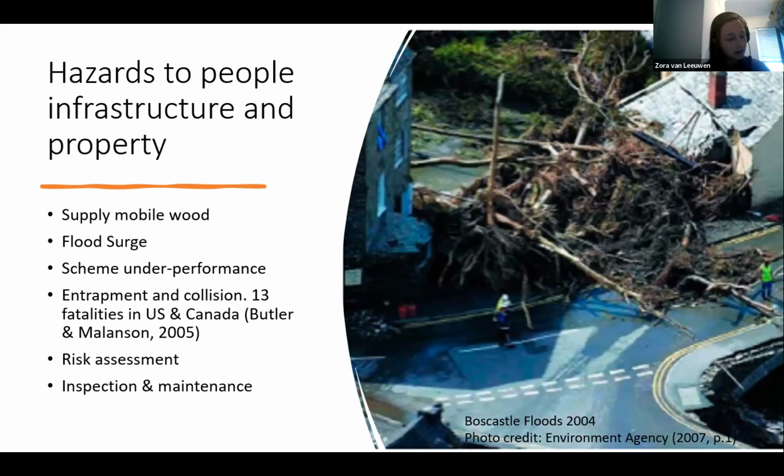Having a better understanding of the probability of failure of leaky dams could therefore help to assure flood risk managers, stakeholders and affected communities that the benefits of placing leaky dams outweigh the hazards.